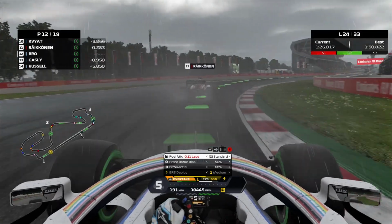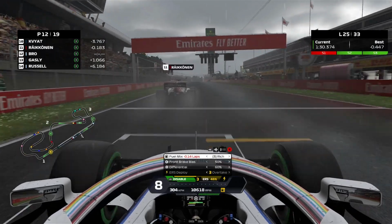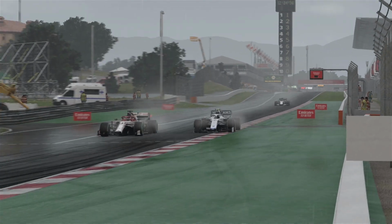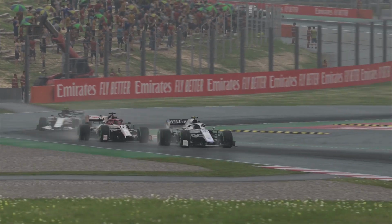Now on the next lap, and we are now real close to the back of Kimi. This is it, the opportunity we've been waiting for. And we tried to go to the inside, but Kimi defends the inside line. So we go back to the outside. Here we go on to turn 1. And we try to brake as late as possible, and we go aggressive to make the move stick.